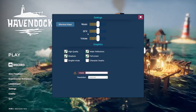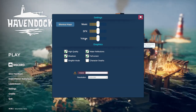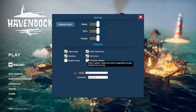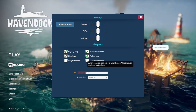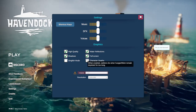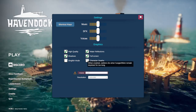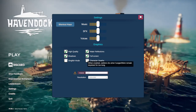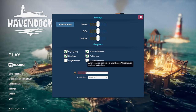We have music, sound effects, and even voices so they can speak. More importantly, we see character deaths here. When enabled, settlers die when hunger and thirst remain depleted for too long. We know this is something of a colony simulation, survival, or whatever. But we're not going to enable this because this is a demo version. We just want to take more time to explore without threats of characters dying. We can leave this off for now.